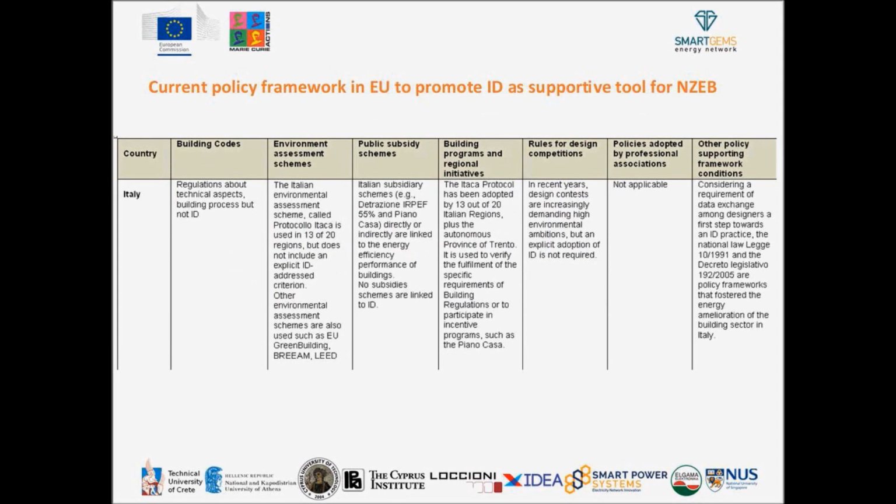In Italy, we still have some regulation and technical aspects, but not a direct link to integrated design. Concerning environmental assessment schemes, there is a national scheme that doesn't include an explicit ID-addressed criterion. Other environmental assessment schemes have to do with BREEAM and LEED. There are the Italian subsidiary schemes that are not directly linked to integrated design. So this is more or less the situation in Italy.